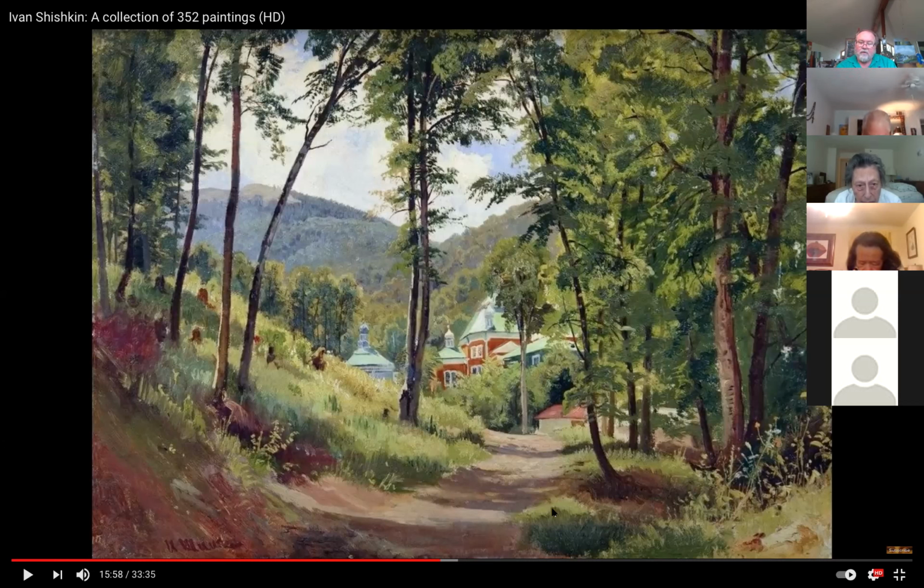Coming forward, again, he gives you a little more value contrast. He gives you more intensity in the color. And then more texture. And again, that suggestion or that illusion of detail. It's not really there. He didn't really sit down and paint every little blade of grass, but he's got a good suggestion that it's there. And he lets you take that idea and fill it in and make it your own.